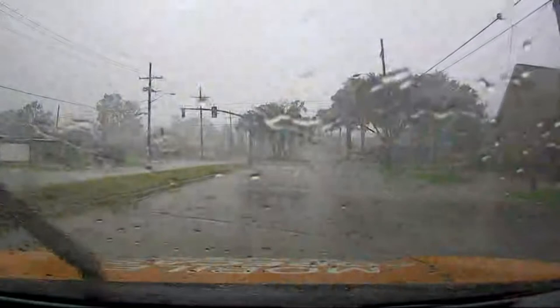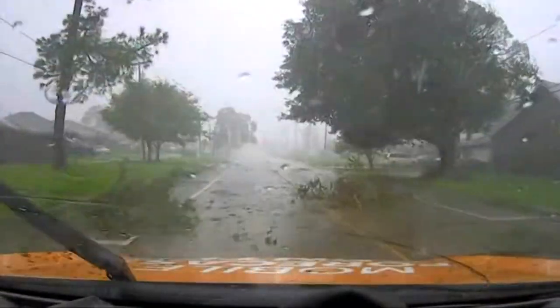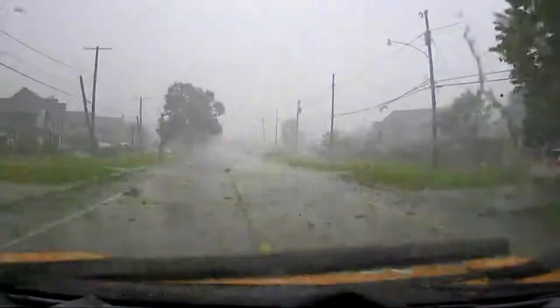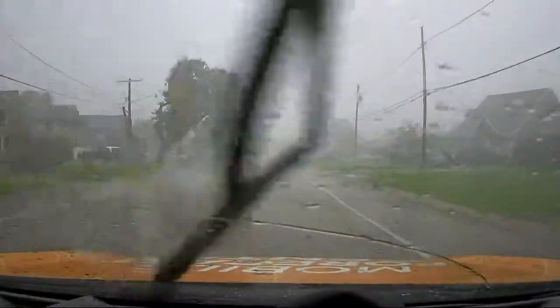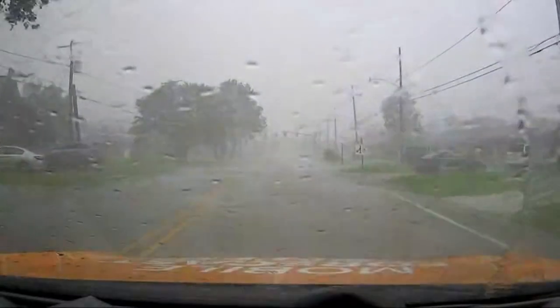Lined on both sides of the street, we're encountering a good amount of debris and tree branches as we're coming here. As you probably saw just earlier, we were traveling on Clearview Parkway. That was relatively smooth sailing in terms of debris.